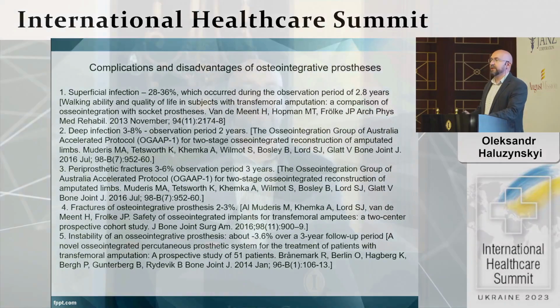At the same time, we have to consider some complications. First and foremost, what comes to mind would be different infections, because any orthopedic traumatologist considers such an osseointegrative device an open gate for infections. Different publications quote different prevalence rates, in the range from 28 to 36%, most of them being superficial and responsive to appropriate superficial wound management and some medication. This can be managed quite successfully.